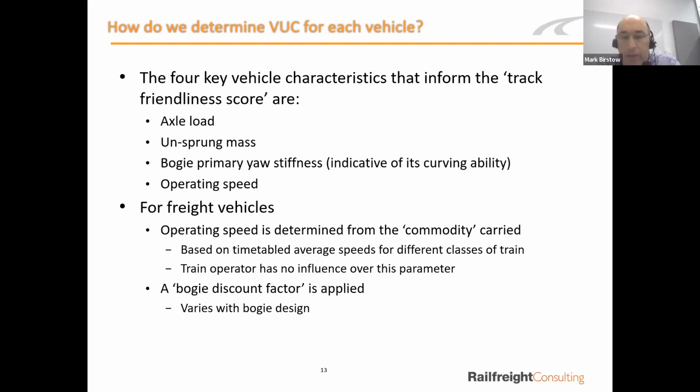In addition, for freight operators, there is a bogie discount factor which is applied. And this reflects the dynamics of the bogie and its impact on the track. If we go on to the next slide, Ralph.